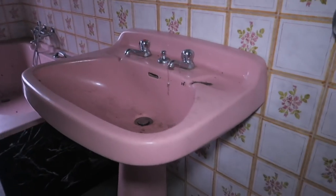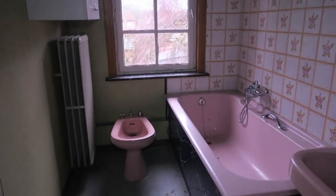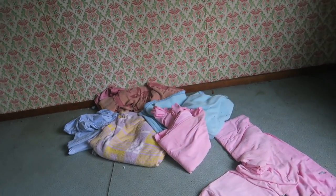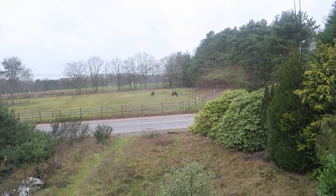This here is the bathroom, with a green ceiling. An old Philips. I don't know which room this is, but yo. Just some blankets on the ground. Maybe people slept here, or who knows. Then I found some horses.